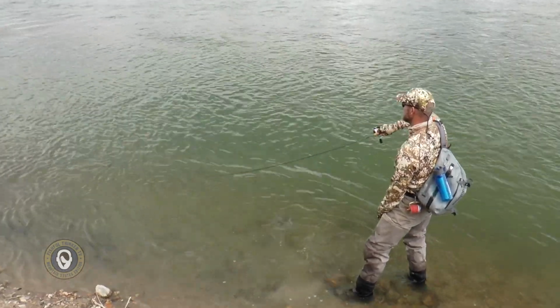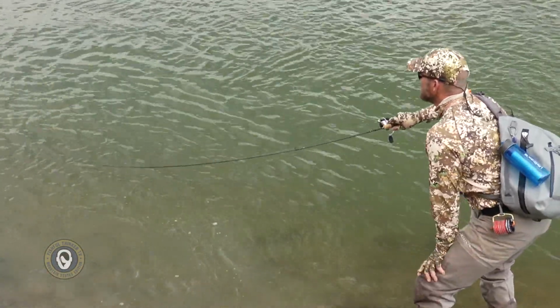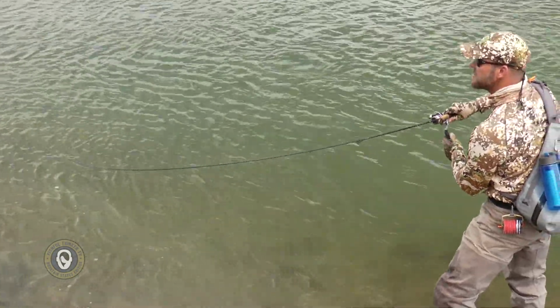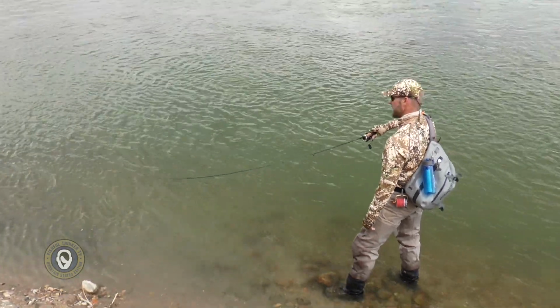That's why you're having a fly rod as a spinning rod. Such a great idea, dude. Great idea. Where'd you come up with the idea for it? Well, I came up with the idea for the fly first, and then I realized I couldn't cast it on anything except for a fly rod.